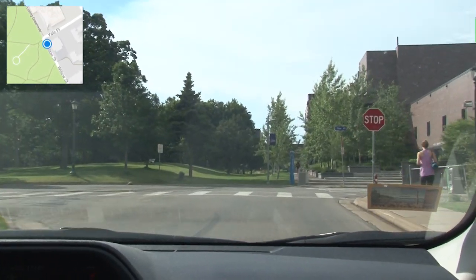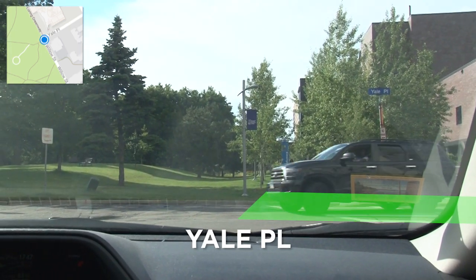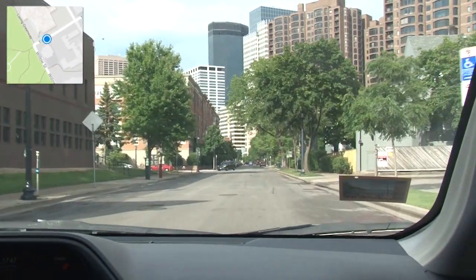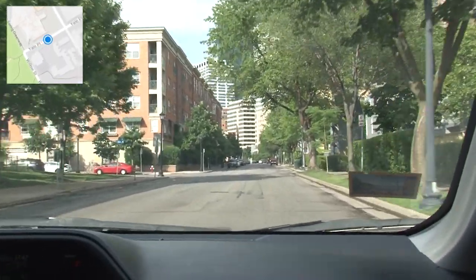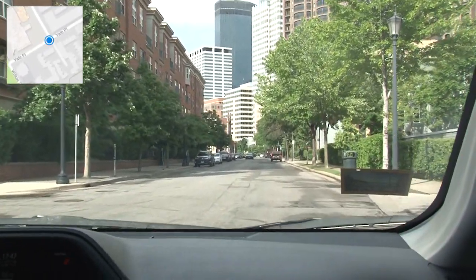We're coming up at this stop sign to Yale. We're going to be forced to turn right, so it makes the turning quite easy here. The thing to remember is we need to get ready for a left, because the left will be onto Spruce here. And Spruce is the dead shot that we'll take to get us to the parking ramp.